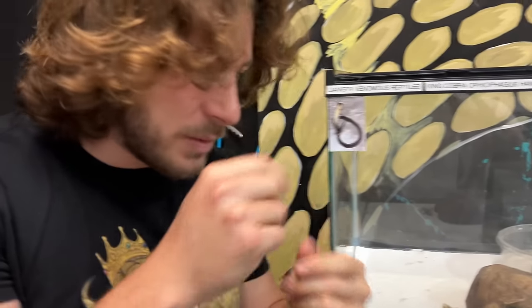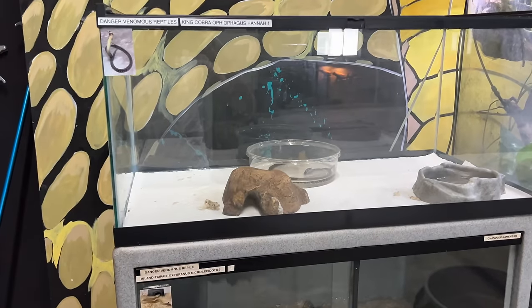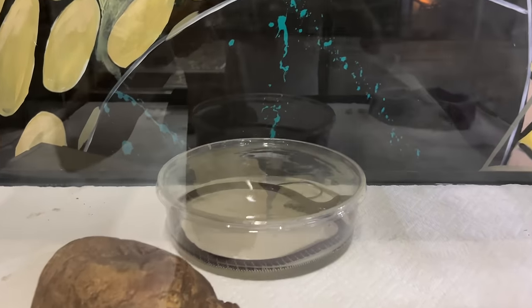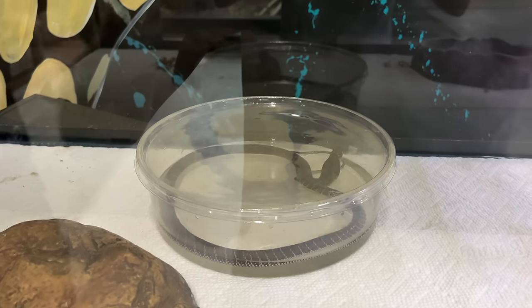I don't want to hold him and pin him and stress him. We just started getting him to eat on his own, so the last thing we want to do is stress him to the point where he's not going to end up eating for us again. I don't want to have to force feed him again.